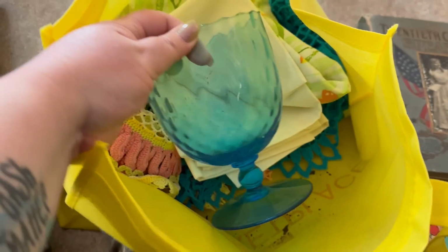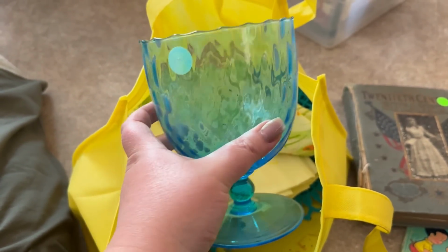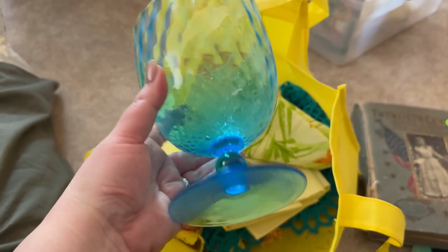Got another little piece of Empoli down in here, and it is so pretty. I think we found 2 pieces of Empoli. I've got one coming up that I'm going to show you that's really spectacular. Look at that optic. Gorgeous.